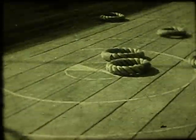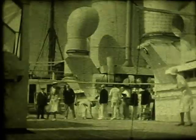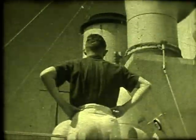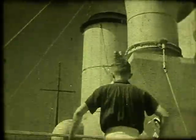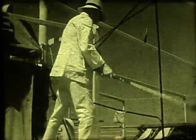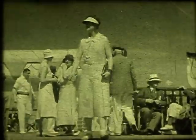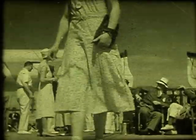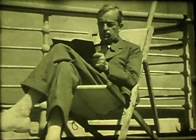On the boat deck, A deck, there's plenty to do. Deck quoits, and soon you'll see some quoit tennis. The ladies in long skirts and sun hats, and quite a lot of the gentlemen still wearing their jackets, or in this case, tropical suits. For the less energetic, pipe and a book, or just staring at the sea, and whiling away a few hours before lunch.